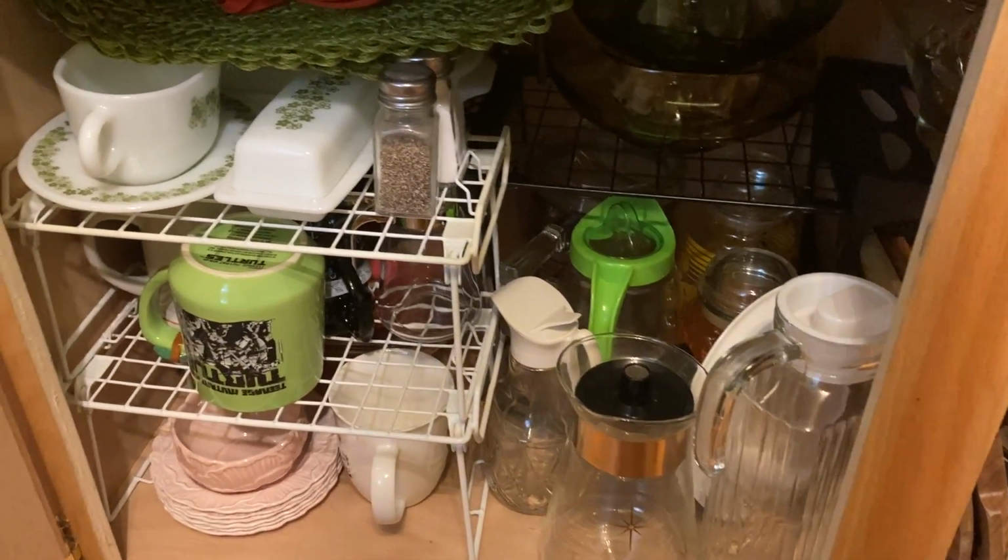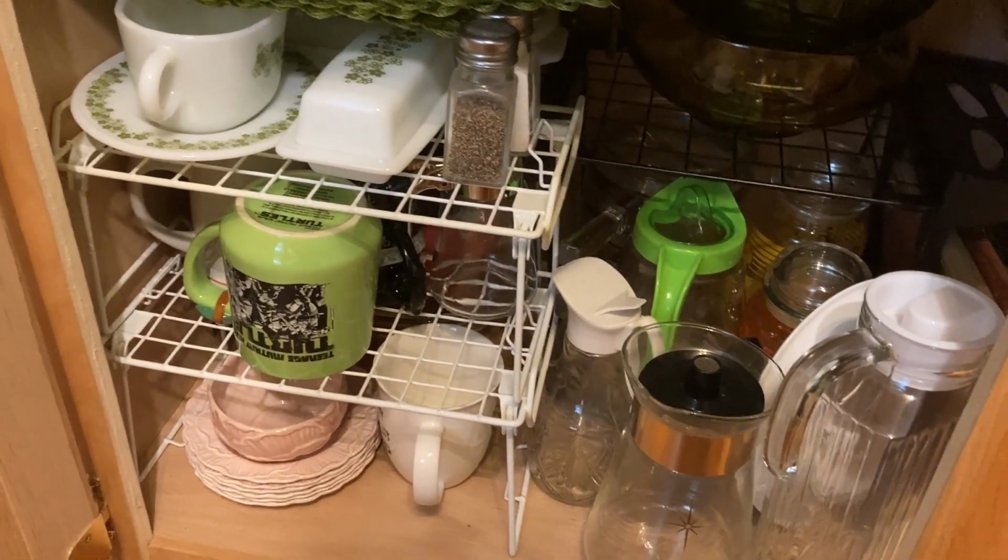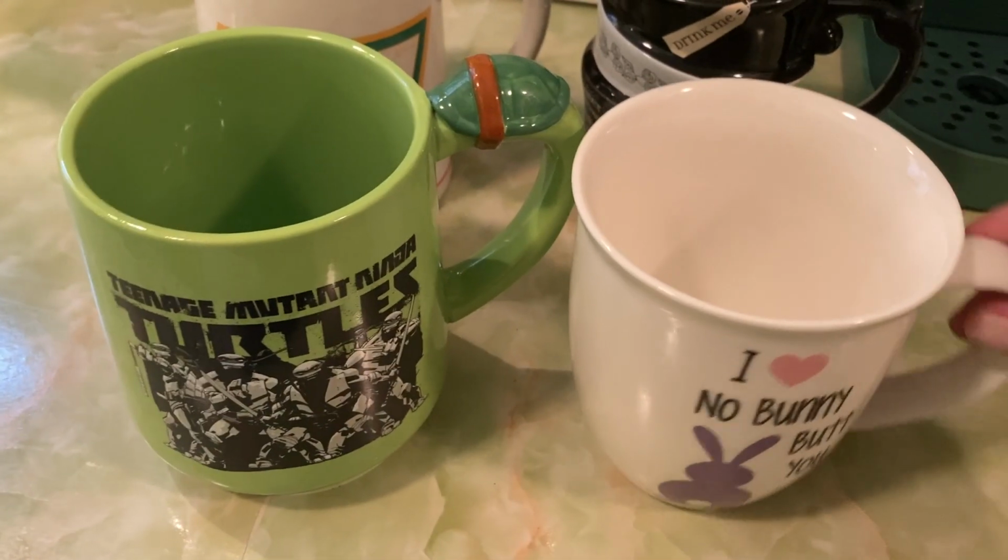And so I'm giving you a glimpse into the abyss of what is under the china cabinet, which I haven't gone through.